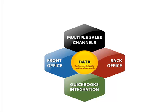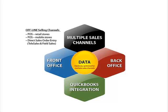This is the diagram of the Agiliron Suite. At its central core is the relational database schema that supports multiple sales channels and all the suite's integrated modules. The multiple sales channels are shown at top. First, on the top left, are the traditional face-to-face sales channels where you touch or talk to customers directly. These are sometimes called offline channels.